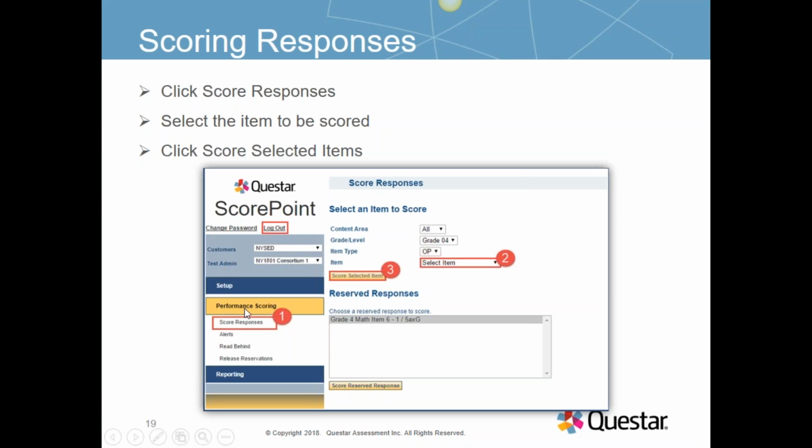When you log in initially, along the left-hand side, you'll see a performance scoring button, and then you'll click on score responses. At this point, you'll see on the right side of the page that you'll be able to select an item to score. Based on the group that you are logged in as, let's say that you're logged in as group A, you'll only see the group A items, and that information is right in the scoring leader handbook, and that's loaded into ScorePoint in the same groups that you're used to for paper. So you would choose an item based on how you were trained. And let me talk about training for just a moment also. Prior to even logging into the system, you have already been trained on how to score that item up until this point.